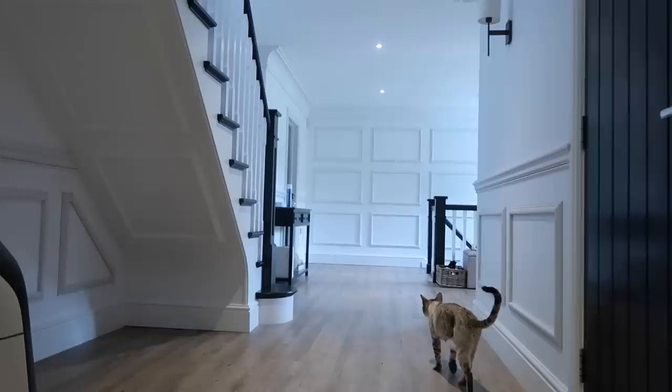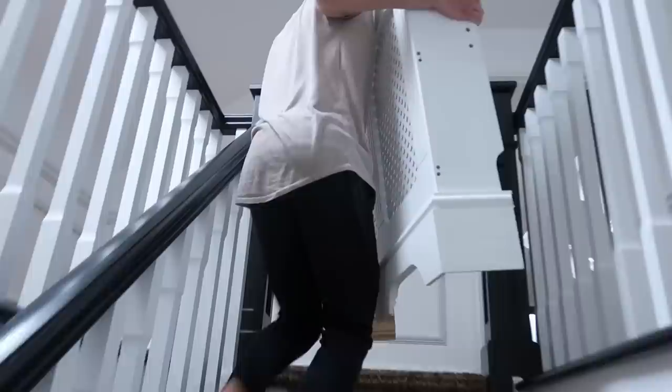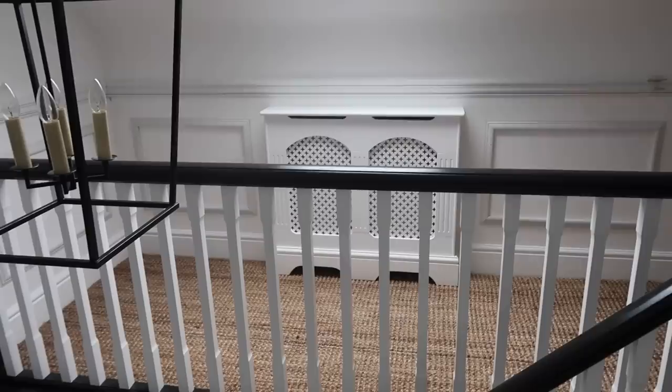Mr. Millen Gordon has finally finished his work for the day. So he's fitting the radiator cover that I painted back in its place. Oh, it already looks so much better just with that painted. What, this? Yeah, very nice.